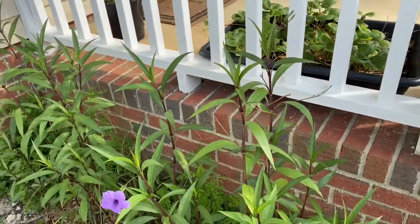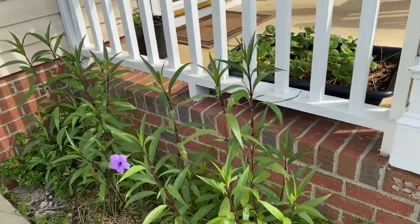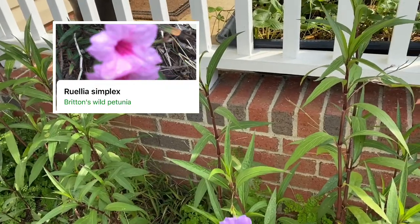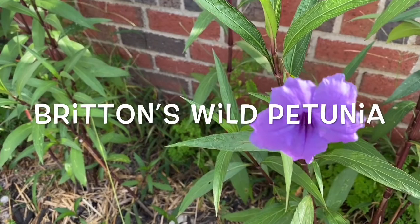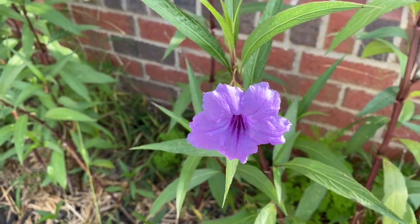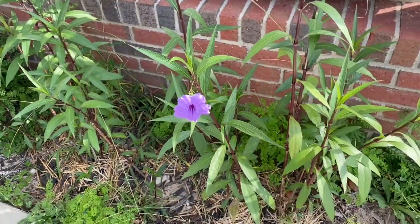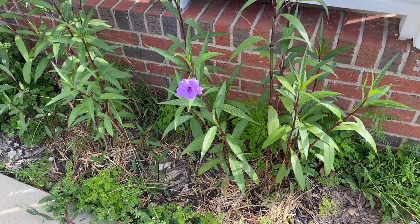I can't for the life of me tell you what they are at the moment, but I can put it in here because I have an app called Plant Snap and it'll tell me exactly what it is. So, isn't that pretty? Purple. My favorite color other than teal is purple. Beautiful.